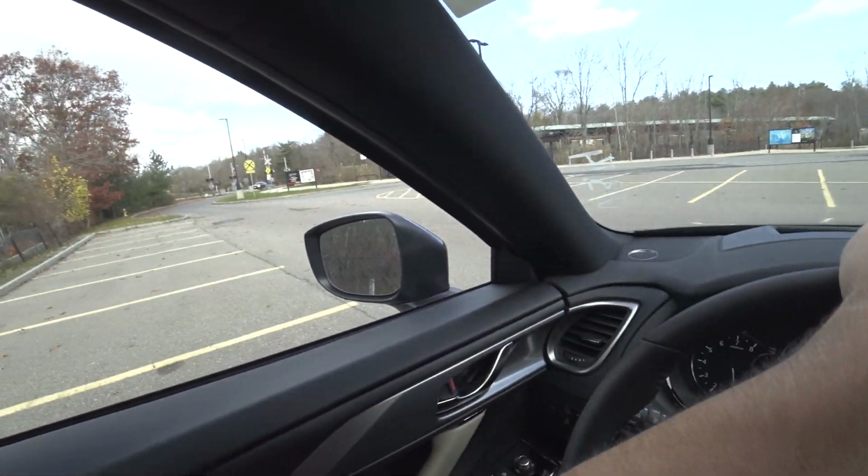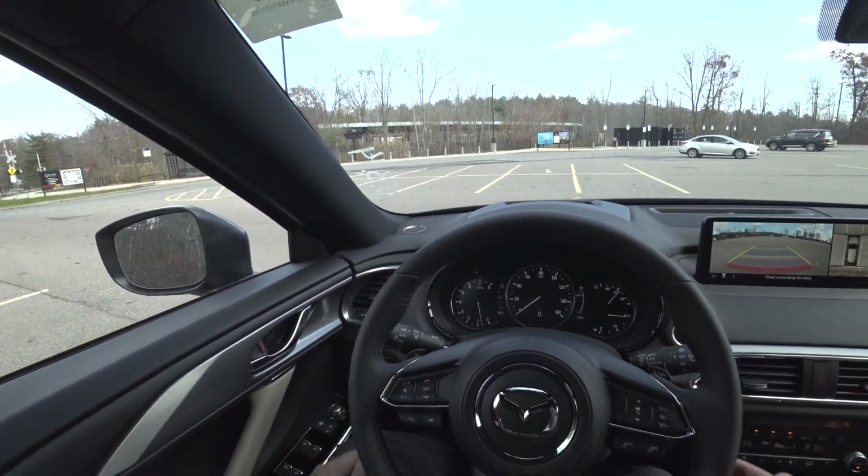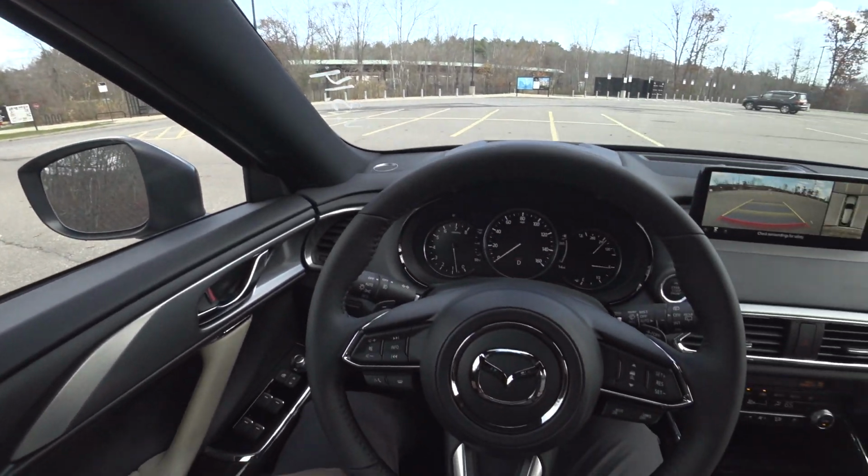Pretty cool. You do have paddles behind the wheel. I really don't use them because what is it, 6-speed? I think so. I think it's a 6-speed. What is it not going to tell me? Yep, 6-speed.